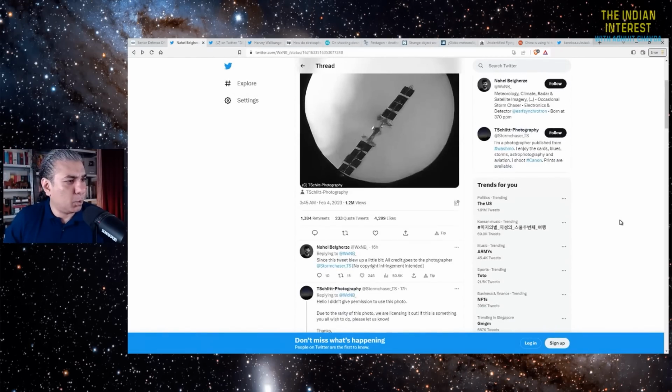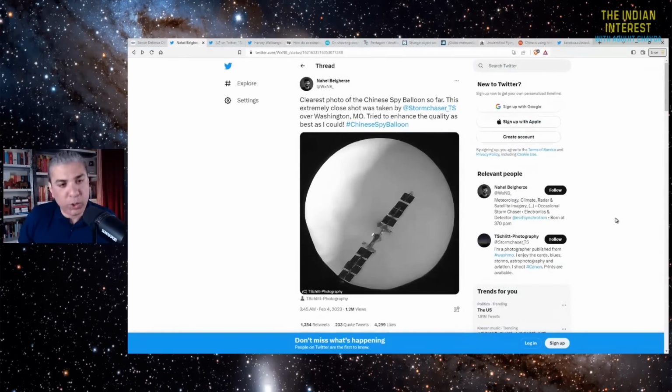So this spy balloon has intruded into US airspace. It is currently passing over the United States. The Chinese have accepted the fact that it's a Chinese balloon. They are claiming that this is a weather balloon or something like that, a meteorological balloon. It's not a spy balloon. It's just a meteorological balloon that has kind of strayed away from its originally planned course, and it's by mistake encroached into US territory. So they are saying that we are ascertaining the situation, and we are trying to verify what happened and why this balloon has intruded into US airspace.